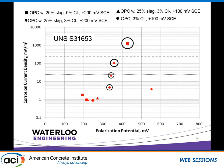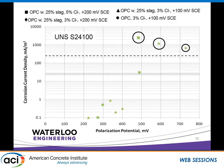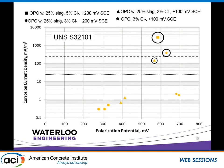So these are all of the data from all of the different tests, and you'll see none of these corroded and these ones did. And these 3 showed corrosion even though they're well below this pass-fail line. 24100, all of the ones below didn't corrode. The ones above this line did show corrosion. The 2101, LDX 2101, they had one of them below the line and the other 2 above.